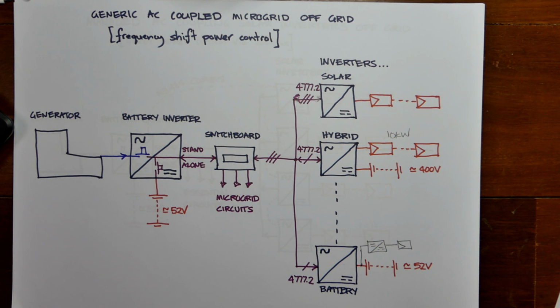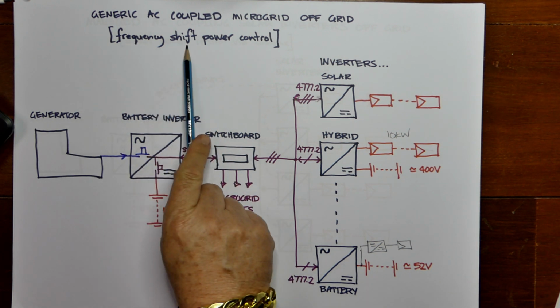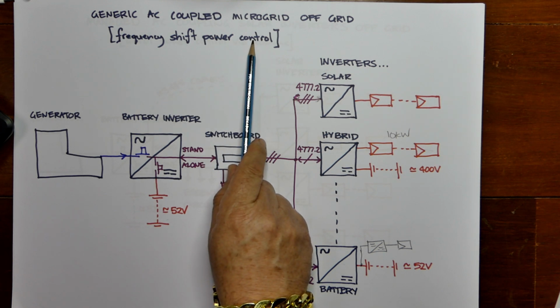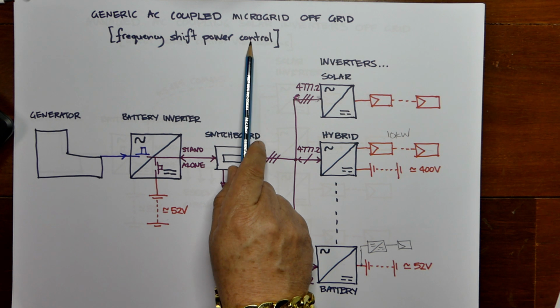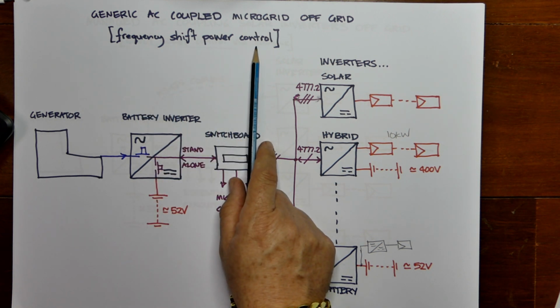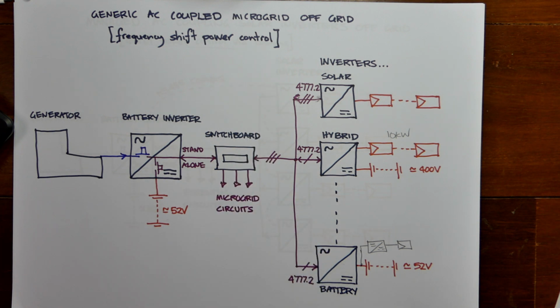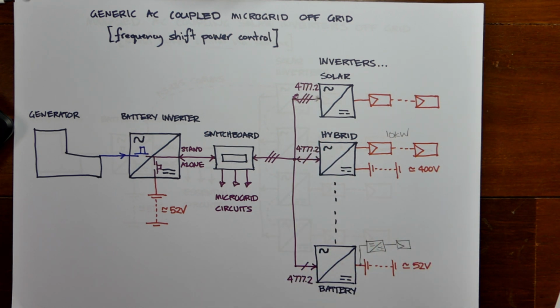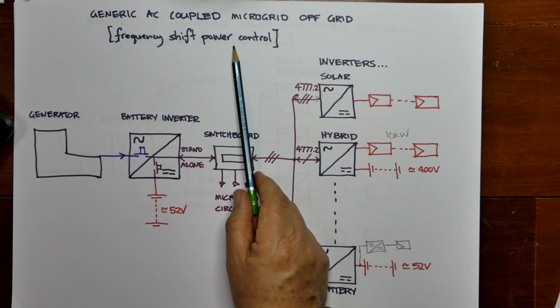So I'm going to make a move now. I've been talking about this frequency shift power control because it's built into 4777 as a mandated requirement for all solar inverters. That means this feature, since the 2015 edition of the standard, is just on by default. And so that gives this design, it's very simple. These do not have to be the same brand. These can be any brand, and as long as they comply with that standard, they'll work together in frequency shift power control mode.